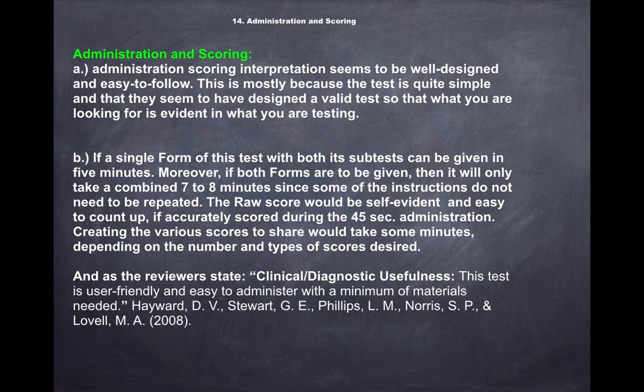And also, we have the quote from the reviewers. They think this test is user-friendly and easy to administer, with a minimum of materials needed.